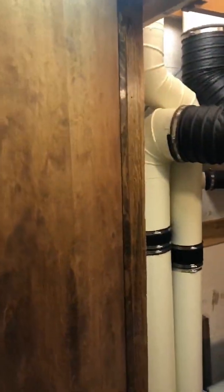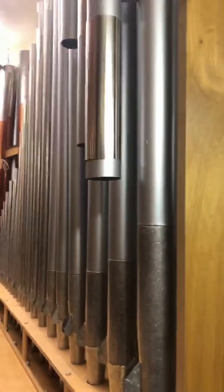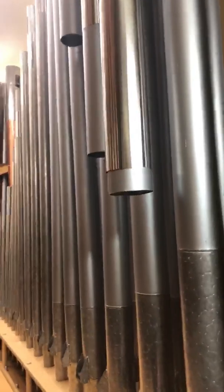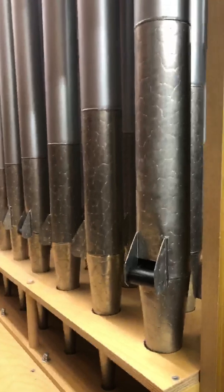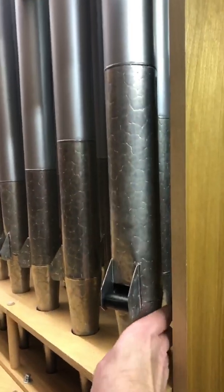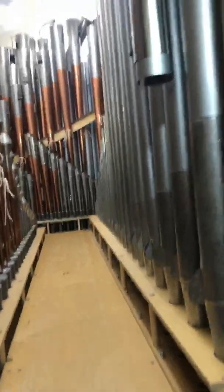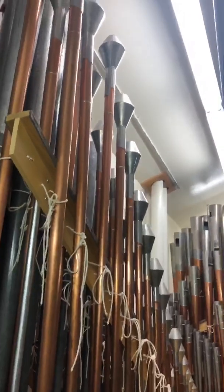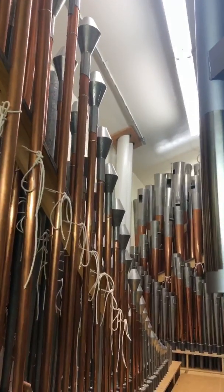This pressurized air is sent via these wind ducts and conduits into reservoirs and wind chests, which power the pipes. This is a look in the solo division, and here we have string pipes. Notice the mouths with little beards which imitate the sound of a string being sounded by a bow like a violin. Here we have the softer and more colorful English horn stop with the bells reminiscent of its orchestral counterpart.